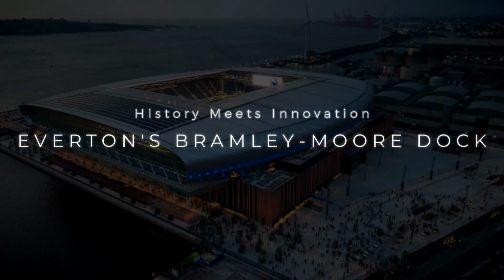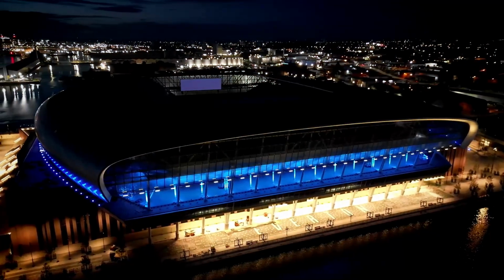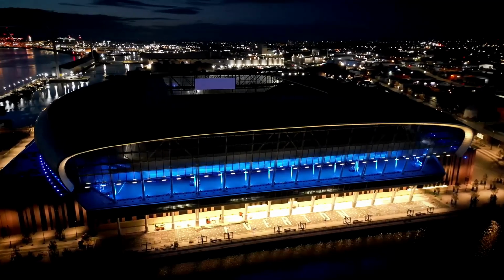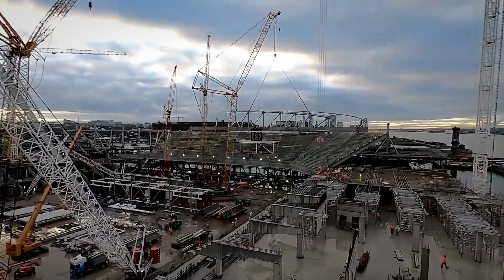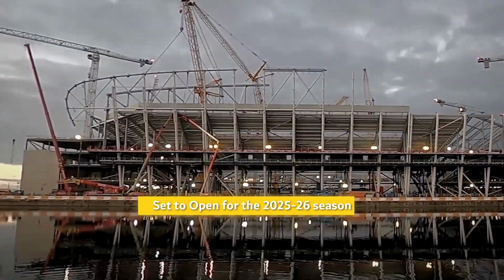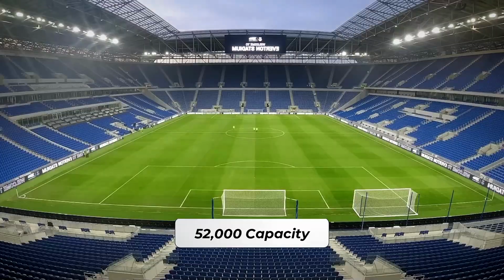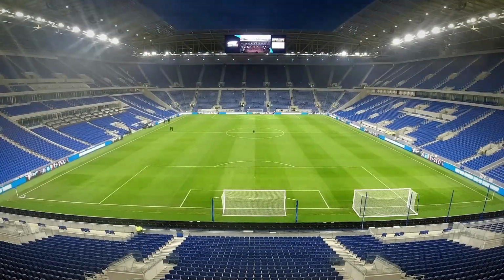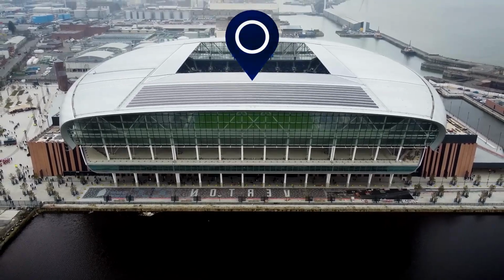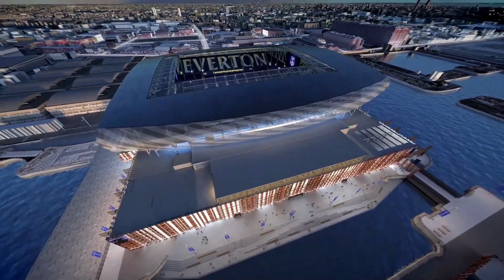History meets innovation. Everton's Bramley Moore Dock. While Spurs went for ultra-modern, Everton's approach with their new stadium at Bramley Moore Dock shows another path. Currently under construction and set to open for the 25-26 season, this 52,000 capacity stadium embraces its industrial heritage rather than erasing it. Built on a UNESCO World Heritage Site on Liverpool's waterfront, the stadium incorporates the brick warehouses and dock features into its design.